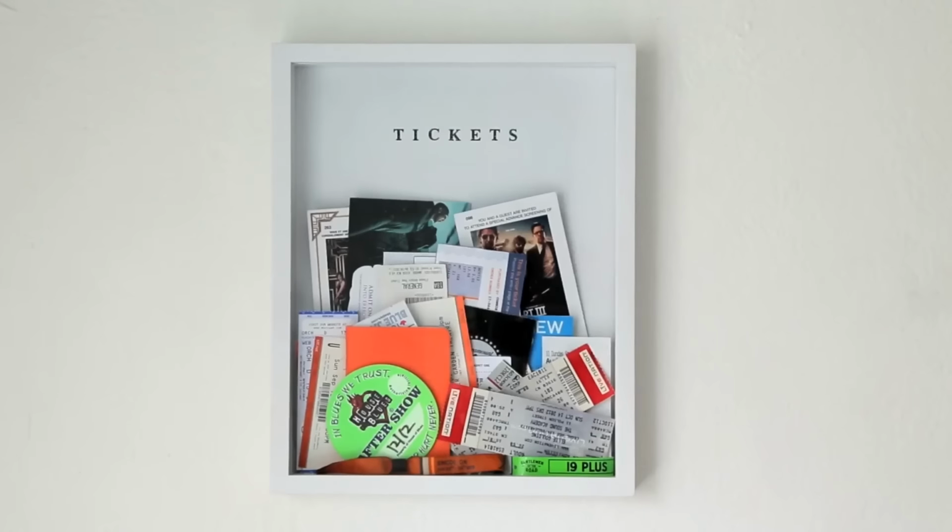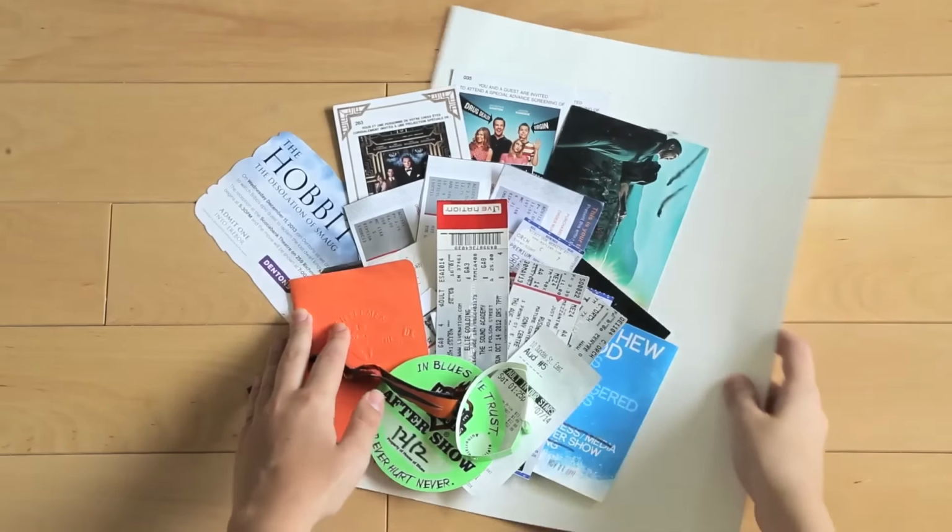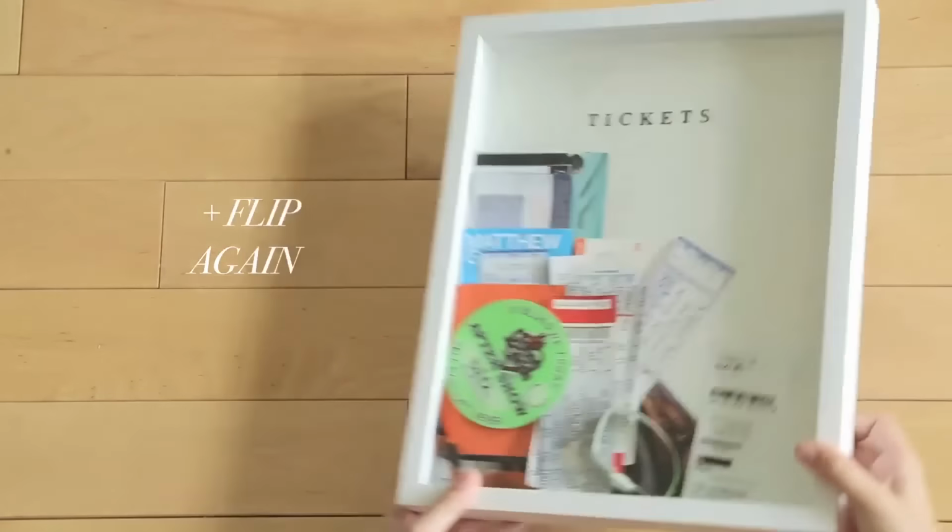Turn mementos into art. You can take those beautiful memories and moments with a story and turn them into art with a shadow box, or I've even seen collages made from like brochures and ticket stubs to make a whole new art collage.